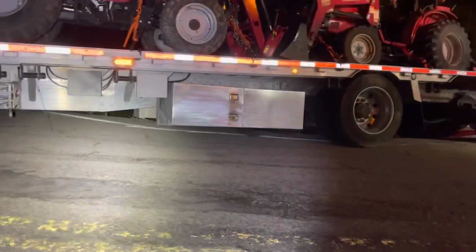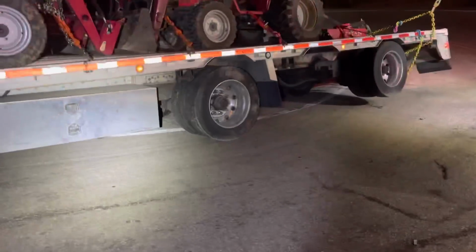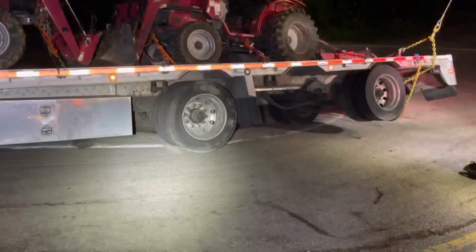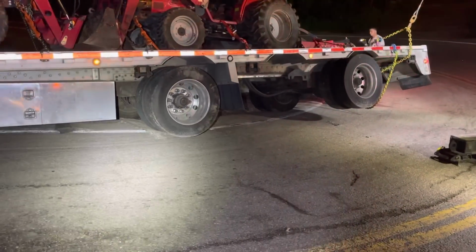Now, the box is going to be okay. We're going to be on the asphalt here in a second, folks. Hey, we're getting somewhere. Almost.